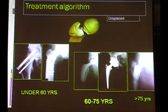So then, what is the standard algorithm of treatment? In a displaced fracture, in a patient below the age of 60 years, you do internal fixation. At 60 to 75 years, you think of a total hip replacement, or at least a bipolar hip replacement. And beyond 75 years, think of unipolar hemiarthroplasty.